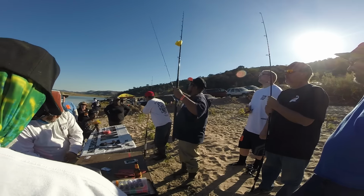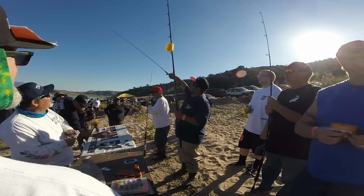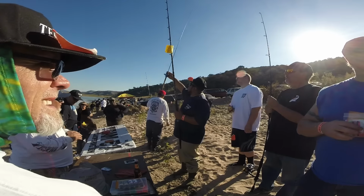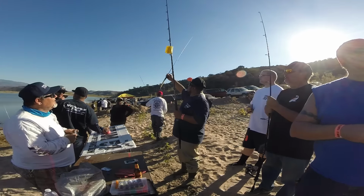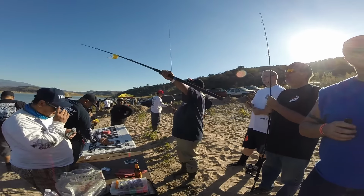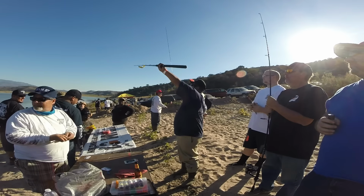First and second place. First place is gonna be a Young's Tackle custom Team 57 rod. Turkey Bowl 2015, 2 to 6 pounds. Second place, you already see this beauty.